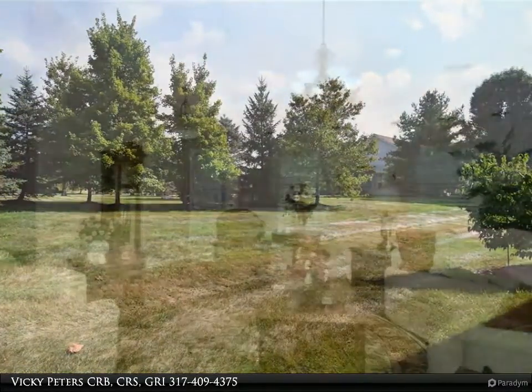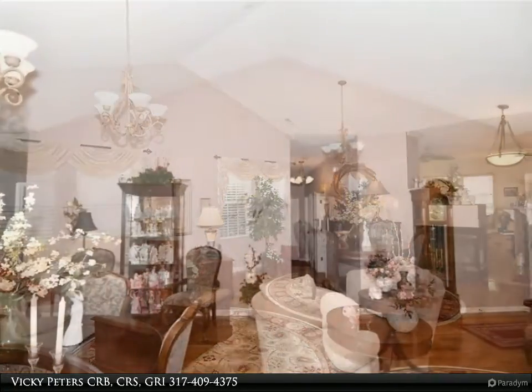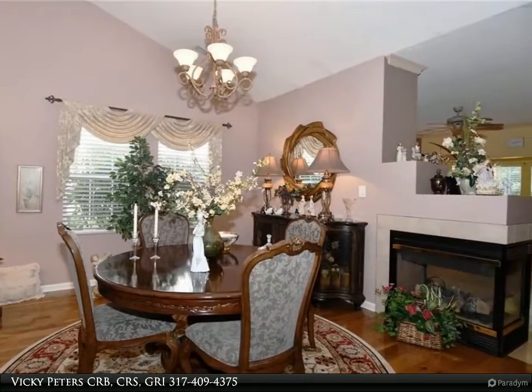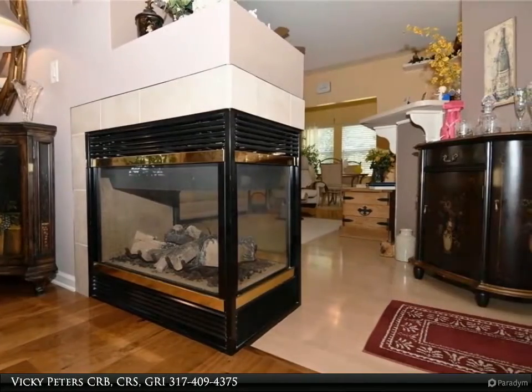One owner, low maintenance condo with tree lined rear lot for loads of privacy. Open floor plan, 9 foot ceilings, walnut flooring in the great room, dining room and hallway. Sun filled great room with windows galore. Double sided gas fireplace can be enjoyed from the great room or family room.